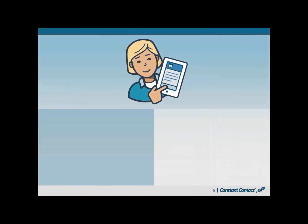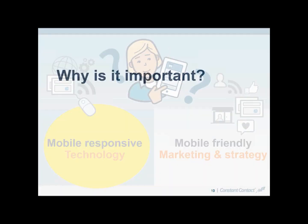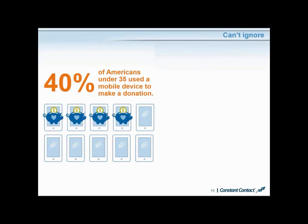So let's talk about 2 small things here, because when we talk about mobile, we have the mobile responsive technology and we have something we call mobile friendly marketing and strategy. And what we are mainly talking about today is the technology. So let's take a step back and see, why is this important? Why can't we ignore this?